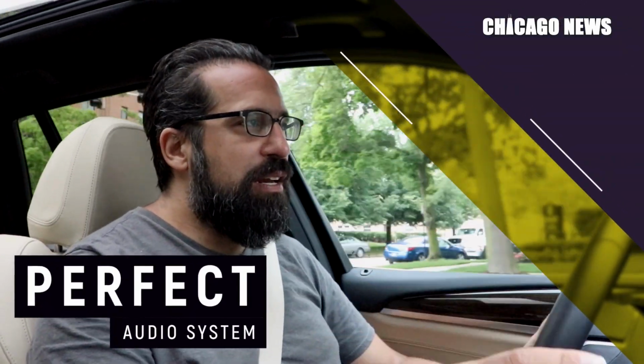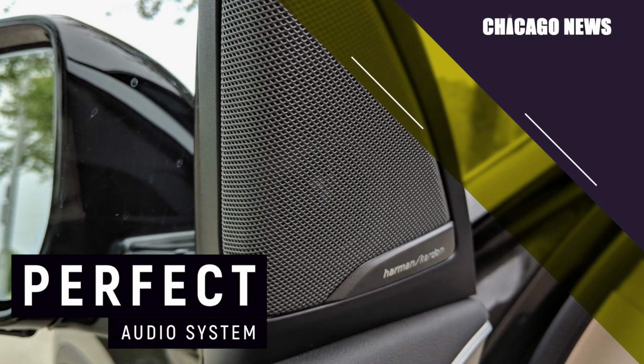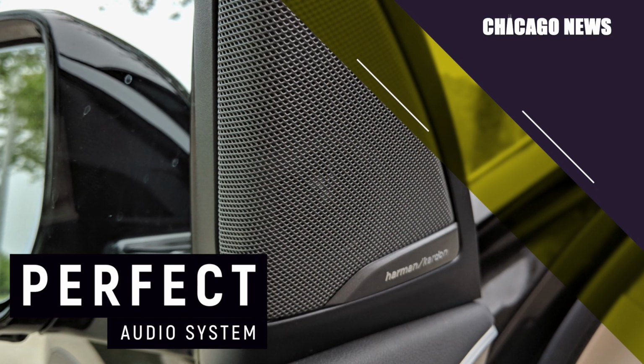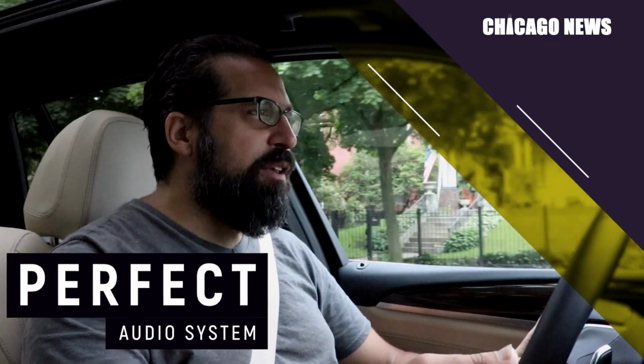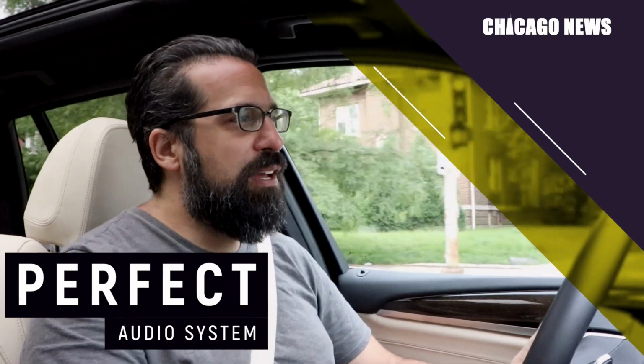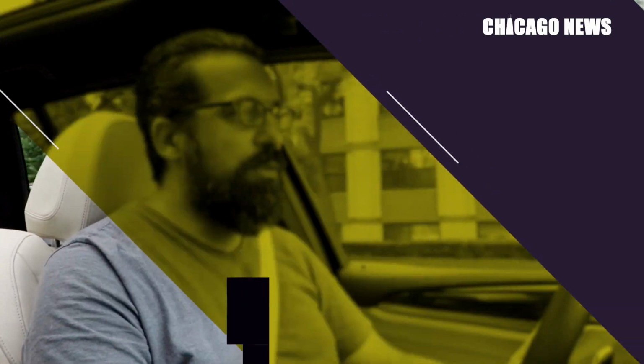One thing that's definitely a hit in this X3 is the Harman Kardon audio system. It's like an $800-something option. I would absolutely check that box if you're ordering one of these. It sounds fantastic. Definitely great clarity, great soundstage, great volume as well. It's one of the better ones we've seen.